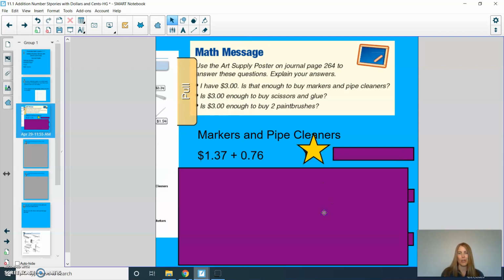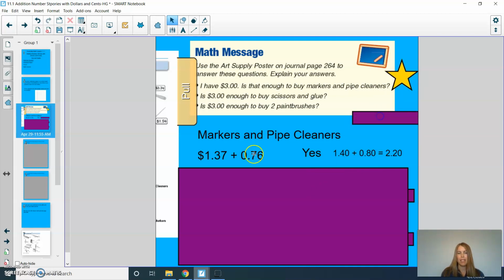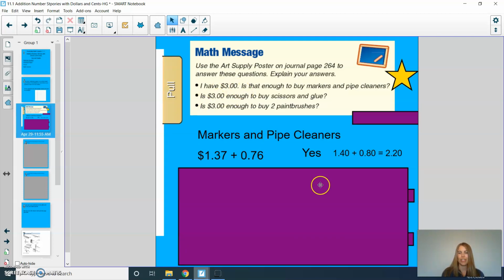Yes or no? If you said yes, you are correct. I know this because $1.37 would round to $1.40, 76 cents would round to 80 cents, and $1.40 plus 80 cents is equal to $2.20, which would mean that I would have enough if I had $3.